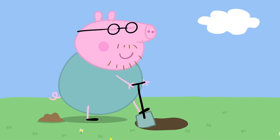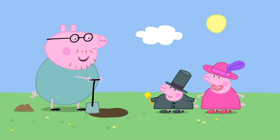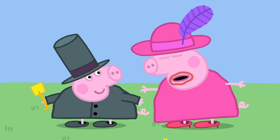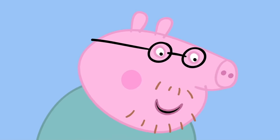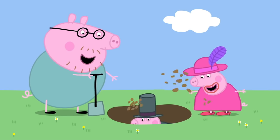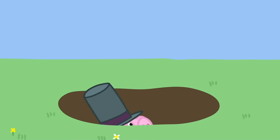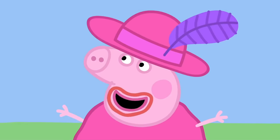Daddy Pig is digging in the garden. Hello, Peppa. Hello, George. I'm not Peppa. I'm Mummy Pig. And this is Daddy Pig. Daddy Pig is here to do some work. That's very kind of you, Daddy Pig. Now be careful. It's a very deep hole. I hope you are not digging in your best clothes, Daddy Pig. I want to make big snorts too.